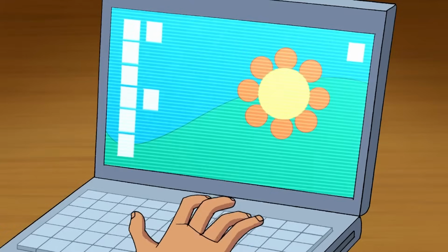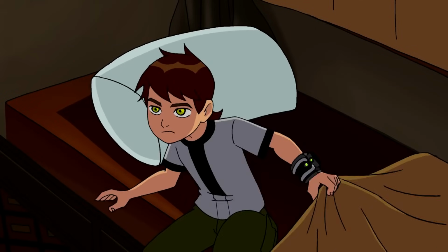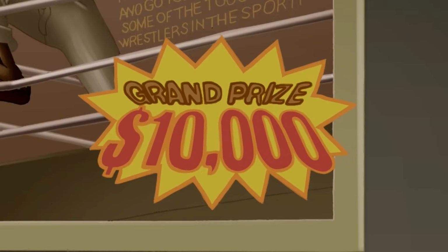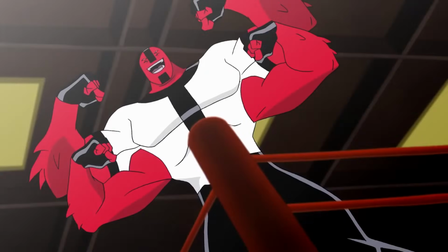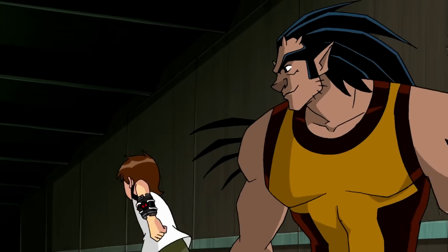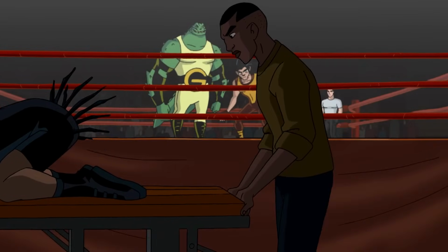After Ben thinks he's broken Gwen's computer, he sneaks off and enters an ultimate wrestling competition to win enough money to buy her a new one. On the mat as Four Arms, he becomes an instant celebrity hit with the fans and ends up going up against a tandem of odd-looking brothers with special mutant-like powers.